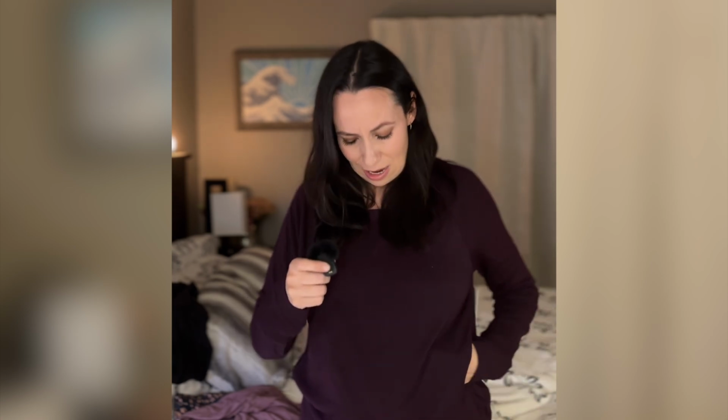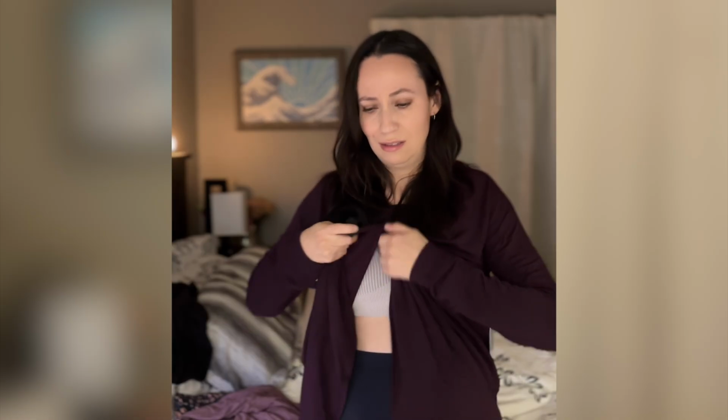It's super soft. The color is beautiful. It's like a berry color. It's really, really pretty. Is it breastfeeding friendly? Yeah, I guess to an extent it is. It's super soft. I don't know if I already said that. It's super comfortable. I think it might be a keeper. All right, let's try the next one.